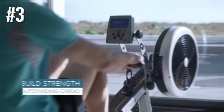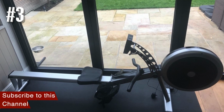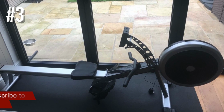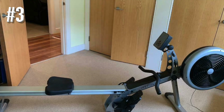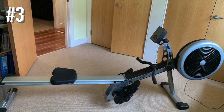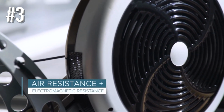A built-in computer offers a plethora of rowing readouts, while the 16 levels of resistance and multiple training programs ensure there's a workout for all abilities. That said, the overall construction and tough air resistance offered here makes it more suitable for those with a bit of rowing experience rather than someone new to the business, seeing as it tickles a more premium end of the budget spectrum.